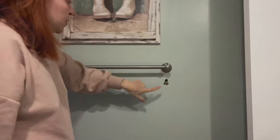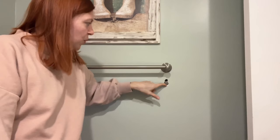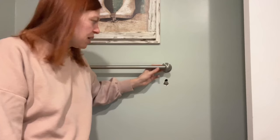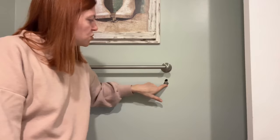So this is the hole in question. What happened was when I bought new towel bars and stuff, because the old one kept falling out, I think there was a screw stripped in it if I remember right, I finally just replaced it. But when I went to drill a hole for the screw, I don't even know if you can see this on camera, so you can probably see that that's flappy in there still.